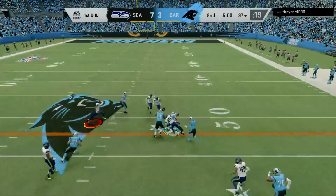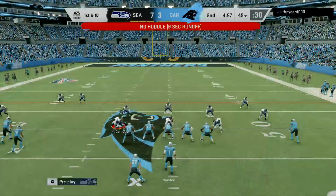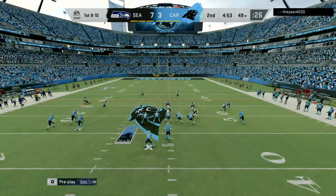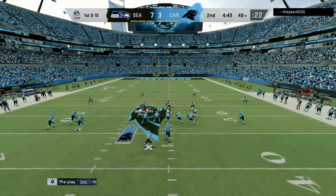They'll run with McCaffrey. And getting this just shy of midfield, they'll spot it at the 49. 11 yards and a Panther 1st down. This offense finding its legs now. Here's another 1st and 10.